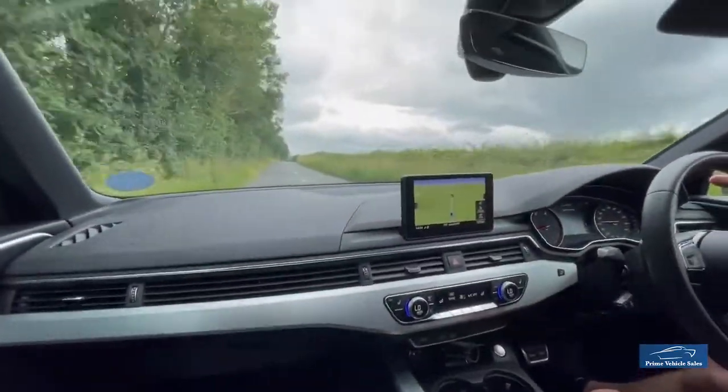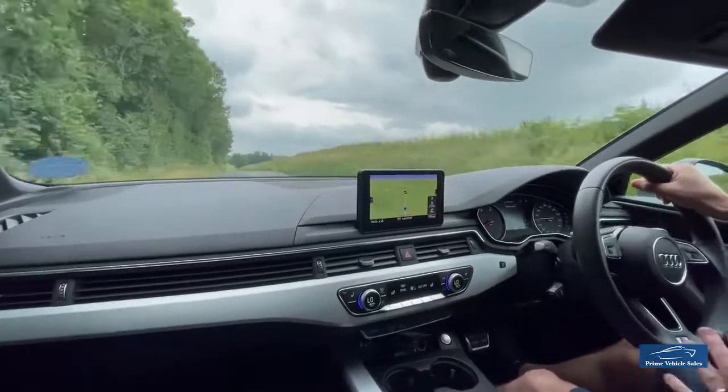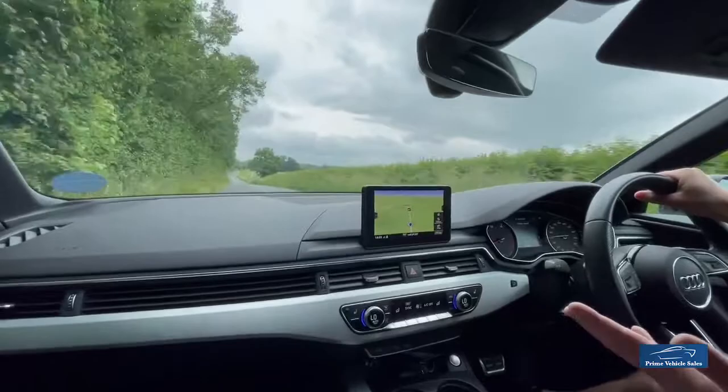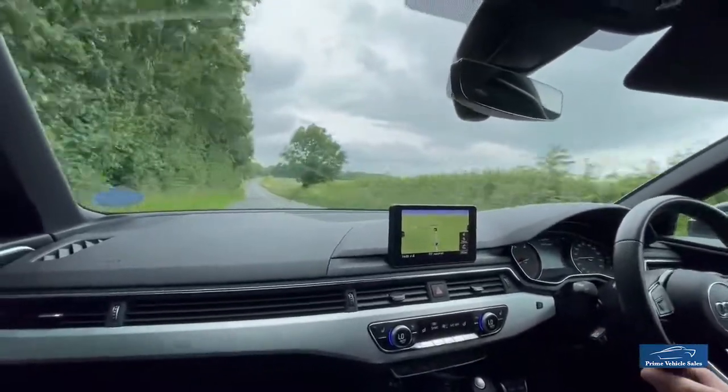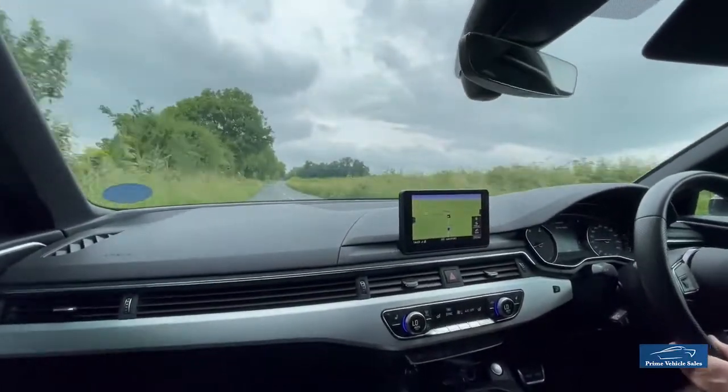Super economy out of these as well, you can get some phenomenal MPG, and they're overall cheap to run. Car tax isn't great, fuel costs for running it aren't great, so overall, good value for money as well, these. Sell a lot of them, very popular, we like them a lot.